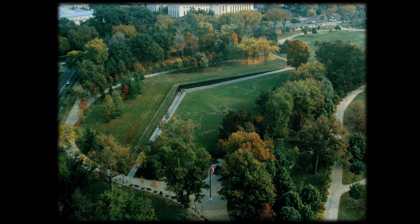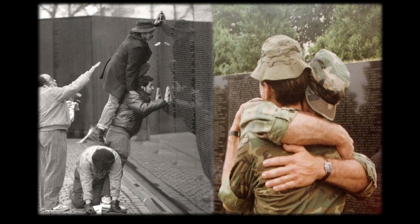Each name on the wall represents a person with dreams and lives cut short, of unreached potential forever frozen in time. By visiting the wall and locating a name, people reflect upon specific memories, and for many, gain some amount of healing. Standing before the wall, you're compelled to remember.